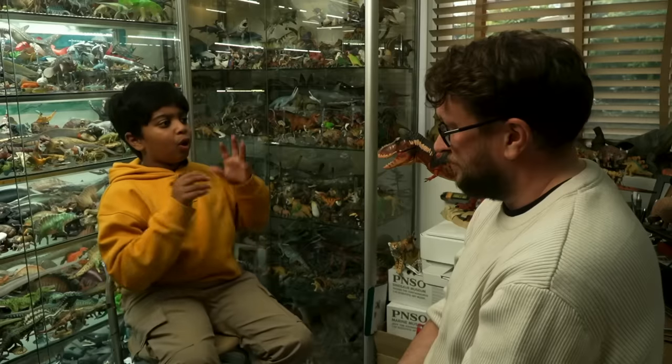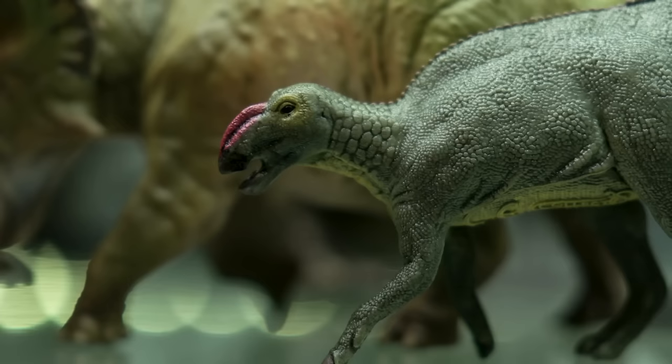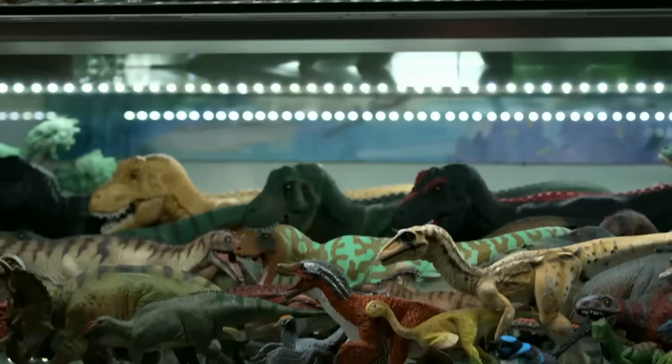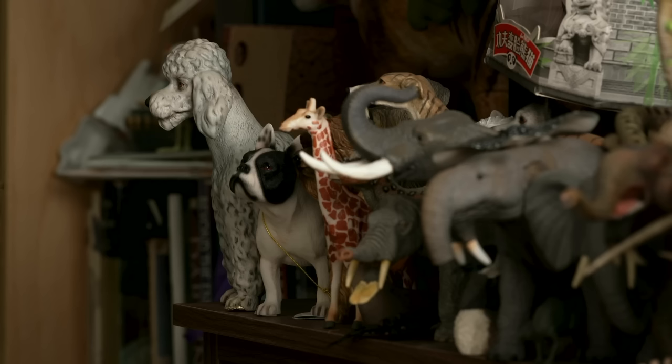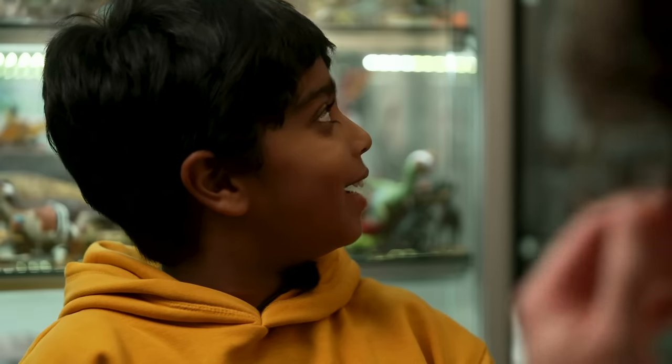Why did you collect all of these models and figures? I was first given a few animal toys as a little kid, and I thought they were really interesting and really fun, and I started collecting them. Most people don't get to keep them because their parents chuck them away or whatever. I kept them, and my interest in collecting figures is part of my broader interest in animals in general. And how many figures do you have in total? I tried to count them. It's probably somewhere around 6,000, so that's not that big a collection. It's pretty big for me.